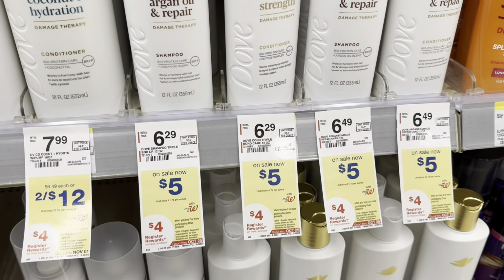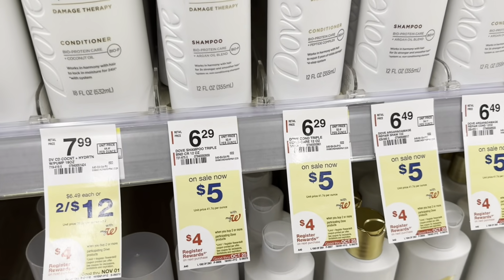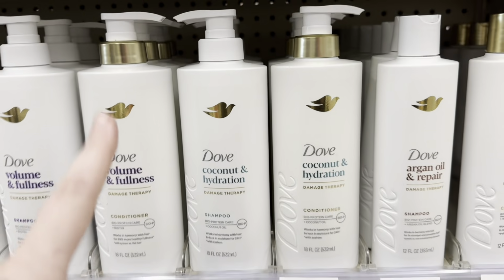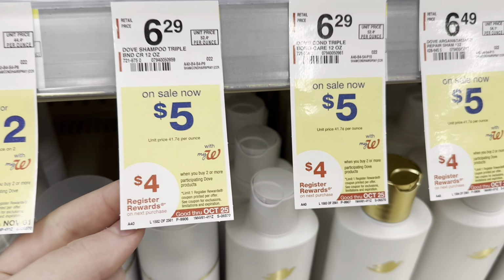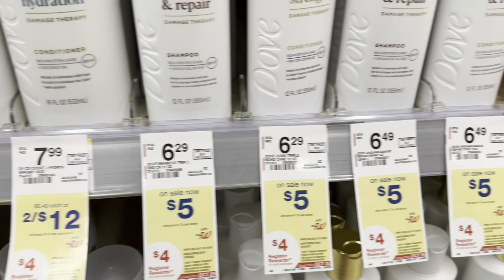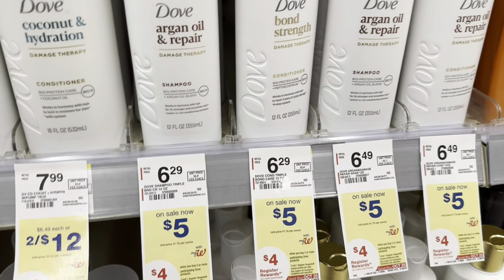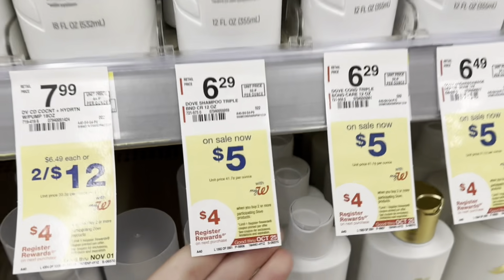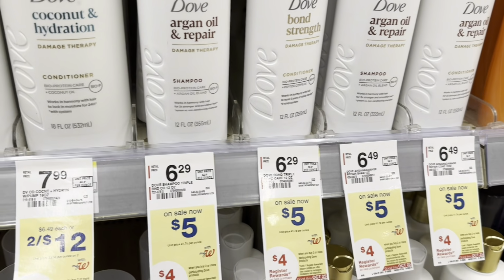Now this is also a repeat deal from last week, but if you haven't grabbed it, this is still really good savings. It's on the Dove hair care. They have ones for $5 or ones for $6 with the pump style. But they are on promotion, buy 2 get $4 in register rewards. So if you grab the cheapest ones at $5 each, your total will be $10. Use a $4 digital coupon, so you'll pay $6 at the register. Get the $4 register reward for buying 2, making them $1 per bottle.